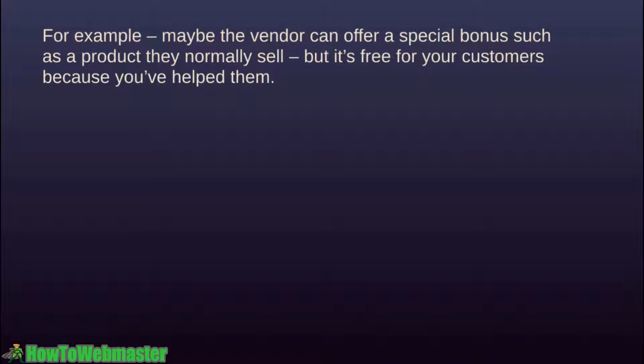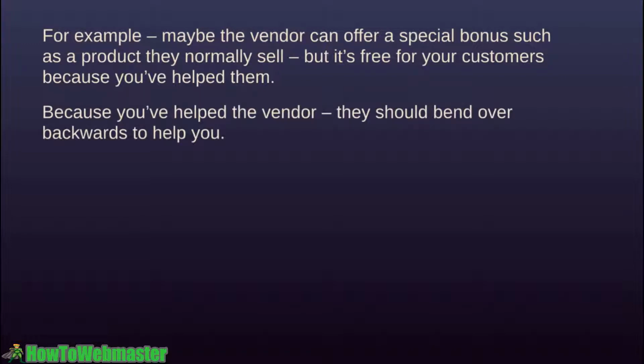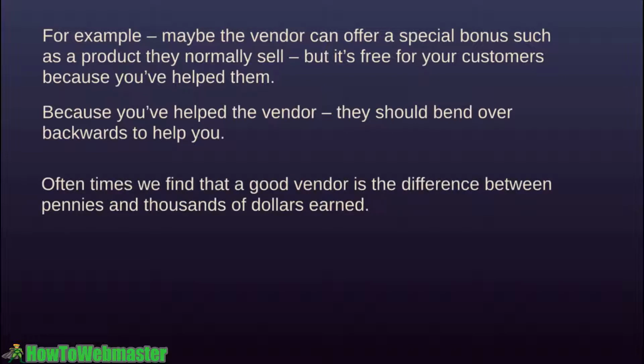So I would do that. I would say, hey, do you have an incentivized bonus that you can offer my list? Or do you have a product that you're normally selling that you could offer my list for free? And we've done that, and many vendors have opened up and said, hey, no problem, no big deal. Now, we have had a few vendors that have said no, and normally those are harder to deal with. But the ones that usually have your best interests in mind, they normally should bend over backwards. That should be a normal thing.